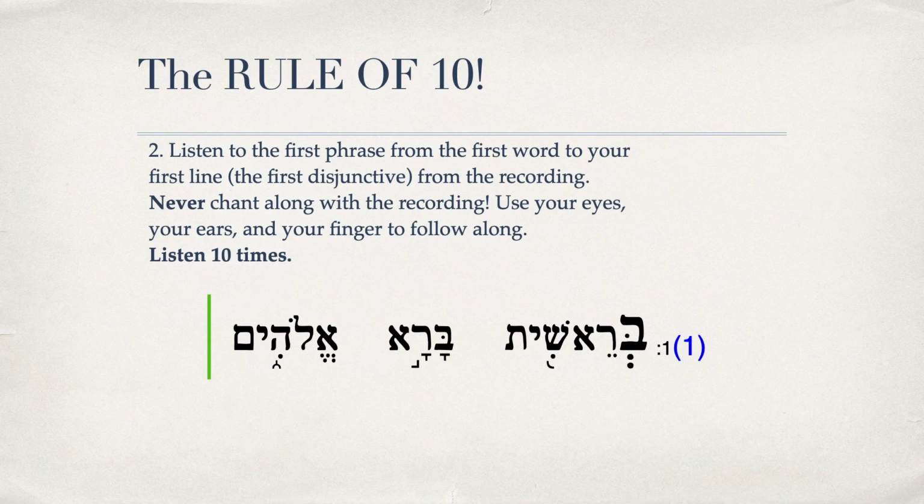Next, listen to that first phrase, from the first word to your first line or disjunctive trope, from the recording. Never ever chant along with the recording. Use your eyes, your ears, and your finger to follow along. Listen 10 times. So you'll listen to Breshit bara Elohim, Breshit bara Elohim, and you're going to listen to that 10 times.